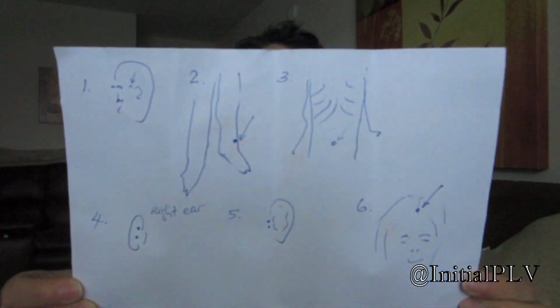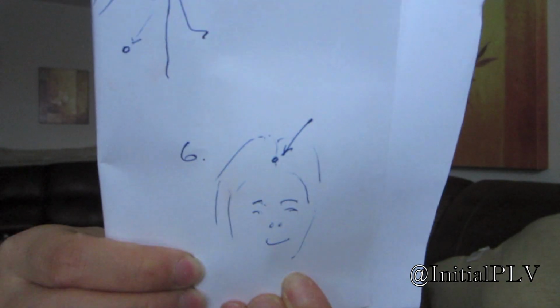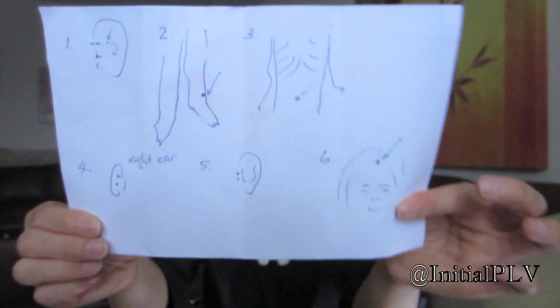I know. And he actually drew the pressure points, so it shows you exactly where they are. For instance, this one's probably easier to see and understand: this is the face, and on top of the head is the pressure point right here, and you just press down on that point during, prior to, or after your cycle. 6 pressure points for menstrual cramps. If you want to know, comment, message, I'll tell ya.